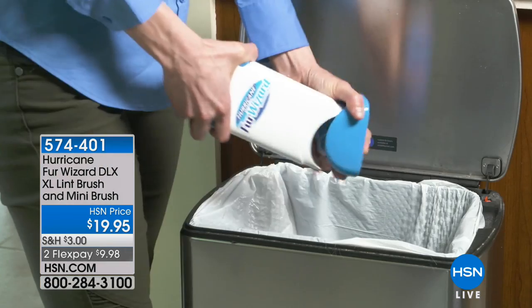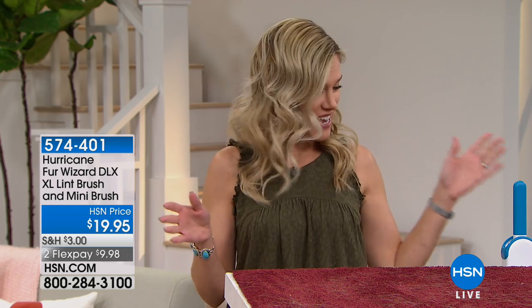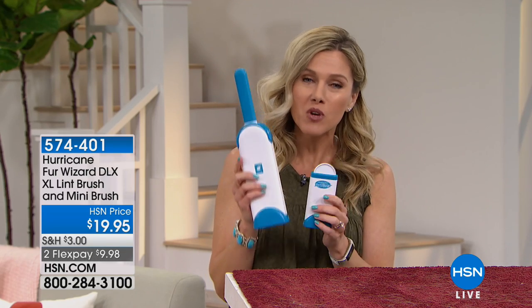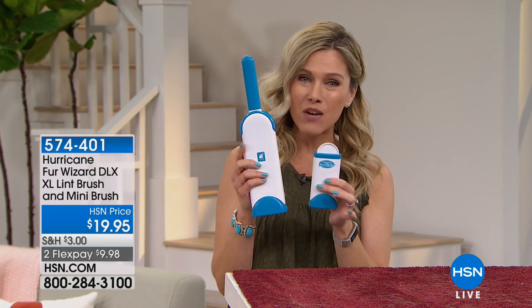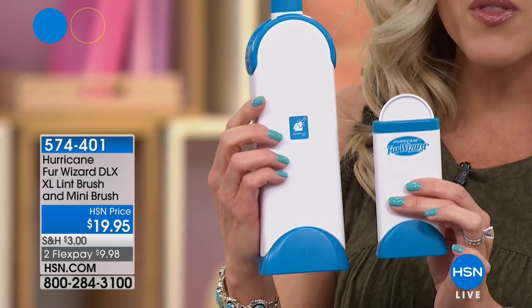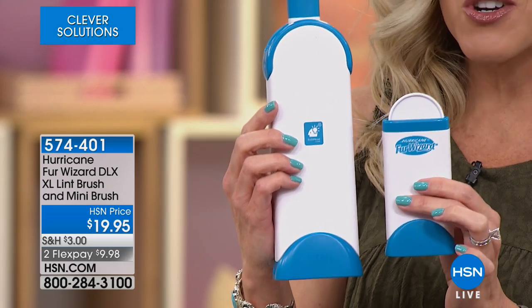This isn't just any lint brush. This is an extremely innovative way that you're going to be able to get rid of all that fur and all that fuzz. It is the deluxe. And the Fur Wizard is going to make your life so much easier. We have the premium version. We've got the large size and we've got this great travel size for you. It's going to clean double the surface in half the time. We're going to show you how it works because I know you're going to fall in love with this.